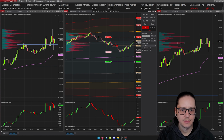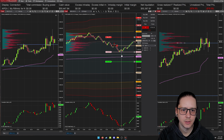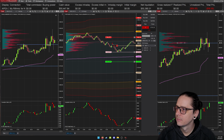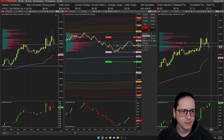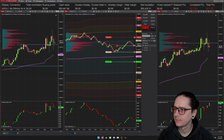Maybe we should have taken however many points this was down here. About 20 points. It's pretty respectable. But we were going for more. ES getting slapped back down beneath point of control. See if we can get the same movement on NASDAQ.